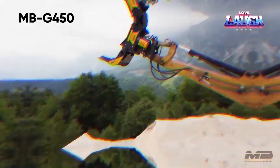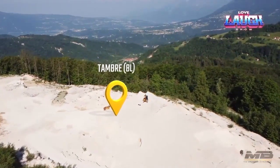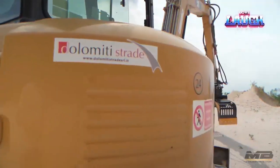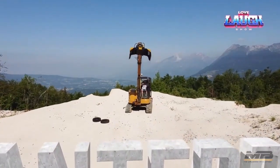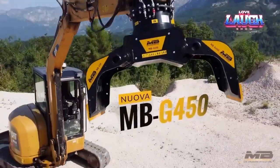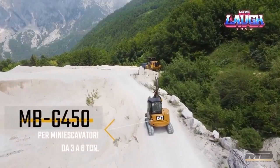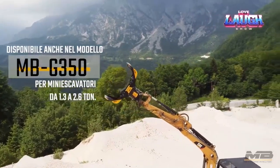MBG 450. Sorting grapples are the best technique for handling, processing materials of different sizes and shapes. The G450 model from the Italian company MB demonstrates even better performance. Thanks to the wide jaw opening, the grapple can handle even large materials. Interchangeable cutting edges extend blade life, and a special valve ensures safe working at height.